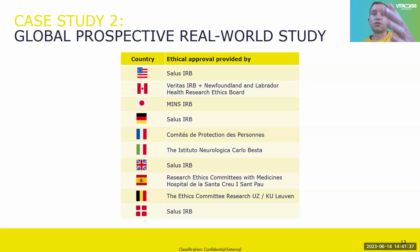So in the case of the US, Germany, UK, and Denmark, we were able to submit to one IRB that could cover all of these regions. So again, to talk to the UK quickly, based on the design of the study as confirmed by the NHS HRA decision tool, we know that we don't need to go through NHS REC. So in that case, we went to Salus IRB and showed them that decision tool, and in the case of Salus IRB, they will accept, and this is what we were talking about earlier as well.